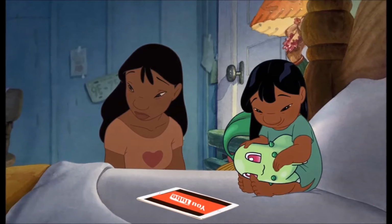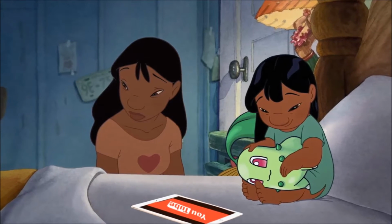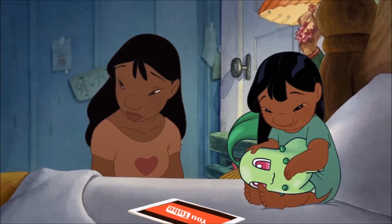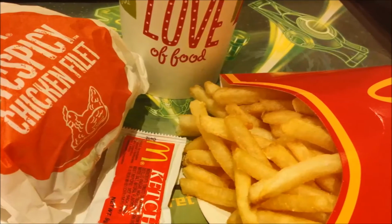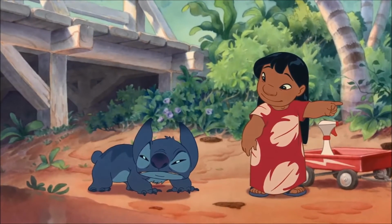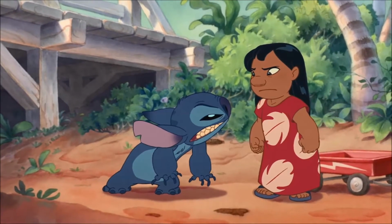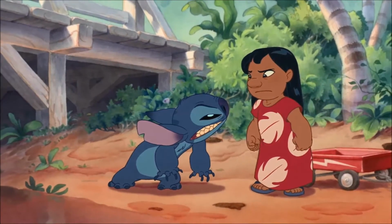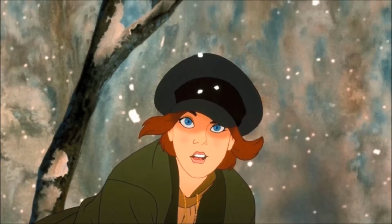This is the outfit that Lilo wears on a lazy Saturday when she rolls out of bed, pulls her iPad Pro onto her lap, and watches YouTube videos. And then maybe, if she wants a McDonald's, she puts on her slippers and goes out. Or she could just get Stitch to fetch it for her. I mean, he is her pet. Well, Stitch is still being house-trained. And Stitch doesn't believe in clothing. He goes au naturel.